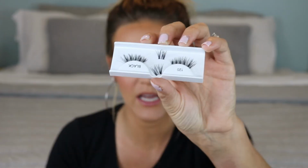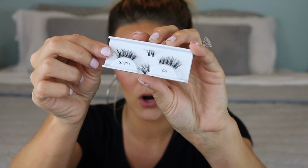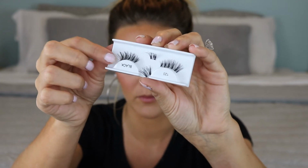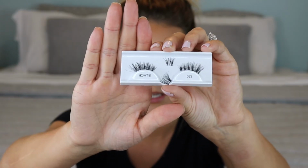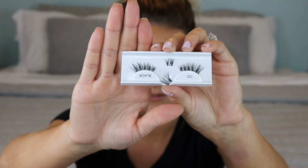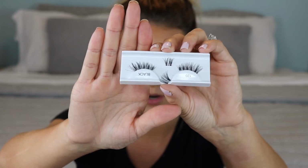Okay, so I'm going to show you guys what I'm going to do to customize my lashes to accentuate the fox eye even more. So I have these lashes. I've already worn these one time, so they're already trimmed lashes. They're trimmed off to fit my eye. So I have these little pieces, as you can see, that I always have left over, laying around from where I trim the lashes.